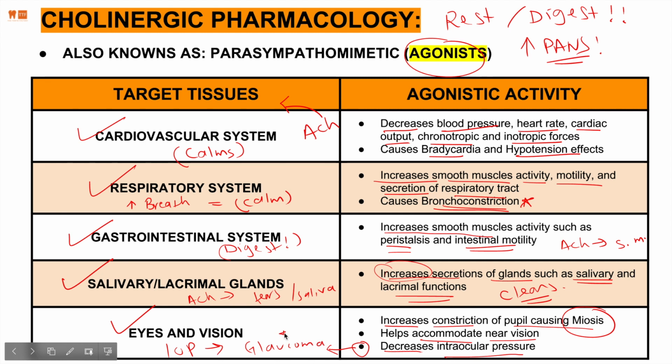Okay, very important term, guys. Keep your focus here. When there is an increase in the intraocular pressure, which means in the eye, if all of this fluid pressure increases inside the eye, aqueous humor, vitreous humor, when they go up, you get glaucoma. Cholinergic drugs are supposed to calm you down, right? Well, they will decrease this intraocular pressure and directly treat glaucoma. So it calms you down.